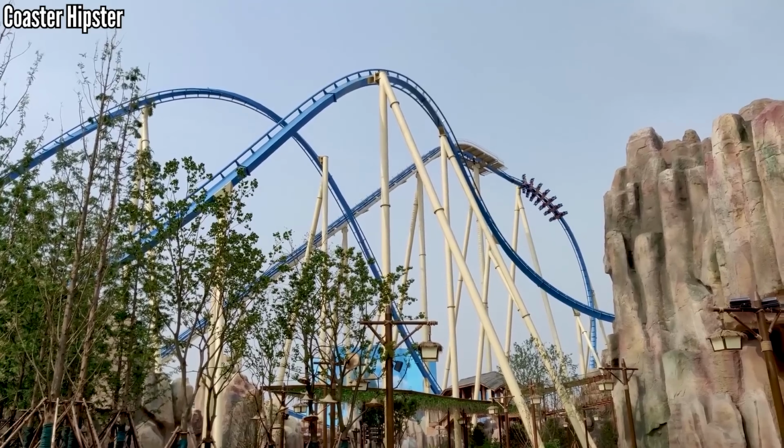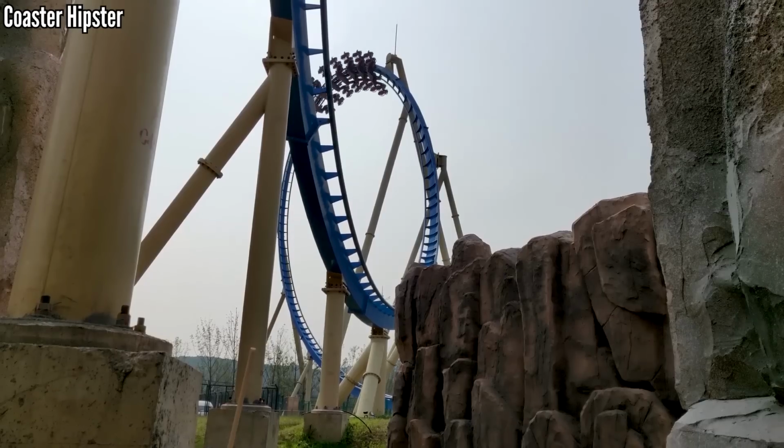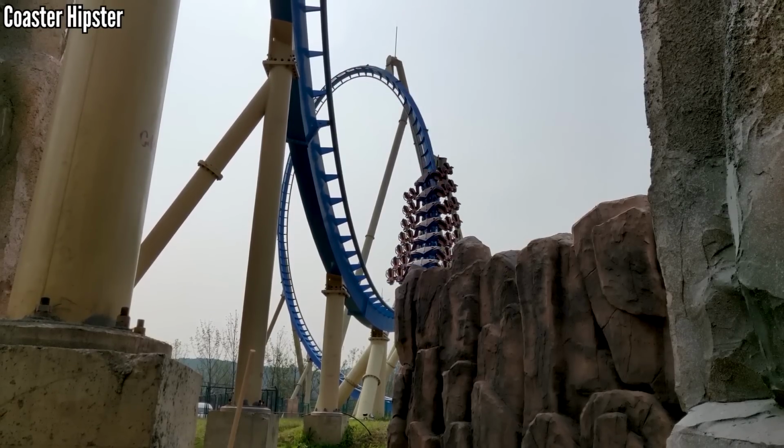In 3rd place with 58 seconds is Falcon at Wuxi Sunac Land in China. If you want the most impressive looking wing coaster, this is it. It might also be the best. To me, the best is Thunderbird, but it's hard to argue this wouldn't be better.